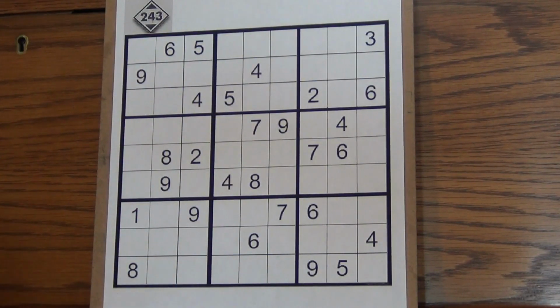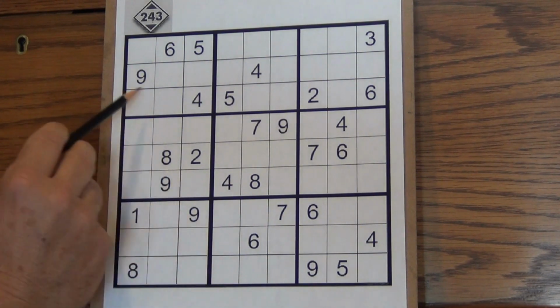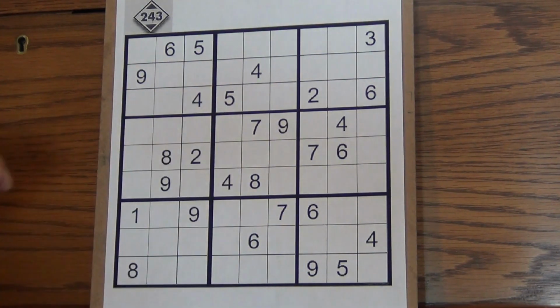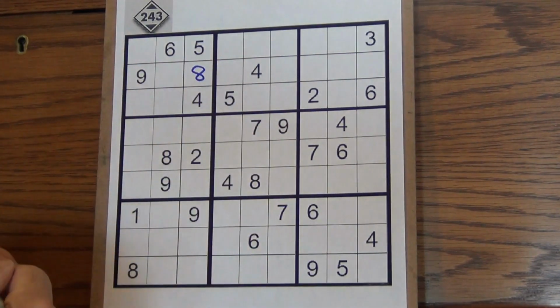Alright, when I solve puzzles, the first thing I like to do is go left, middle, right, or top, middle, bottom. So I'll just start solving. Here we go. If I look here, I'll start with the nines. 9, 9, 9, 8, 8. I know that has to be an 8 because there has to be an 8 in each column.